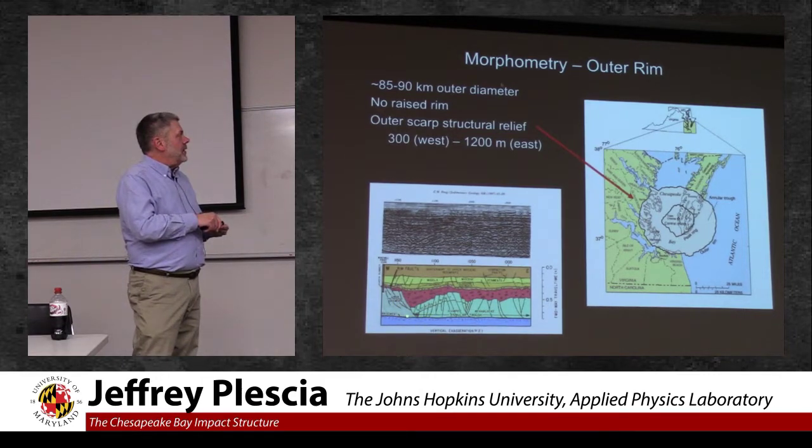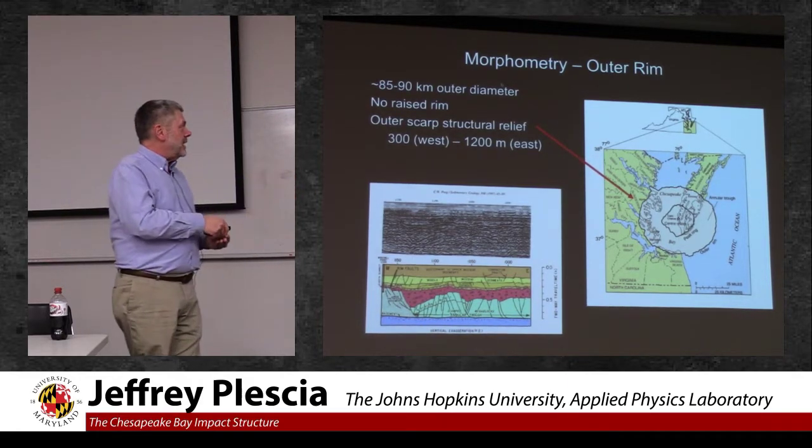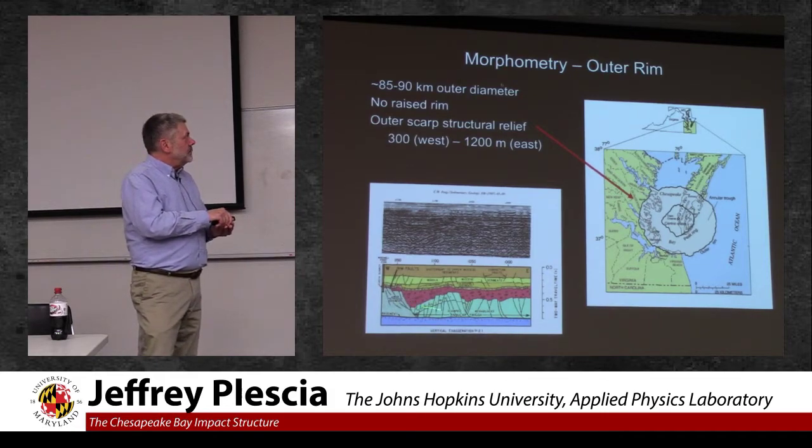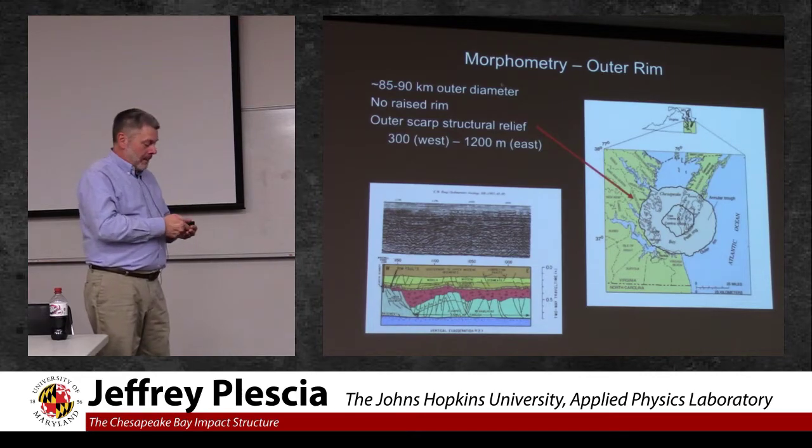Essentially what you had was some sort of decollement along the boundary between the sedimentary section and the crystalline basement, where the stuff inside the crater just moved this way towards the center because you created a big hole here.